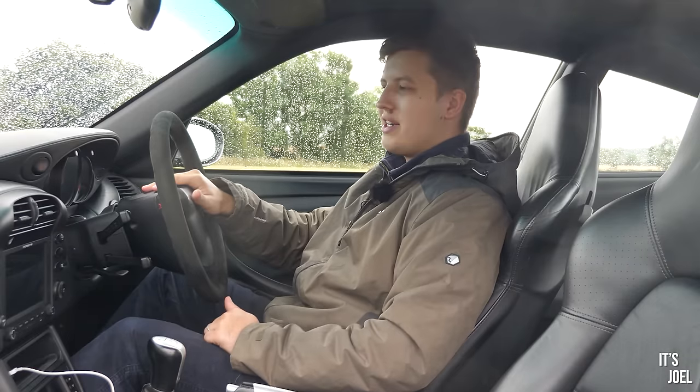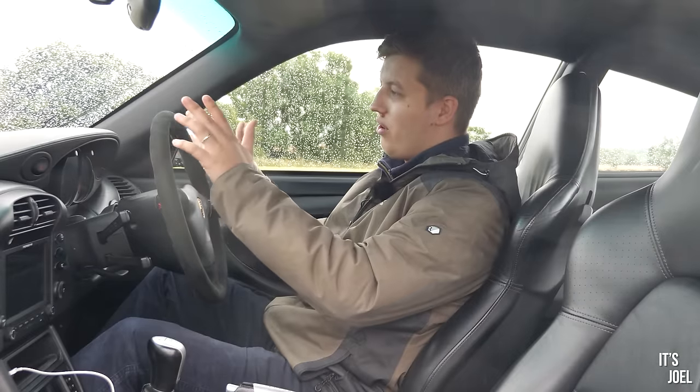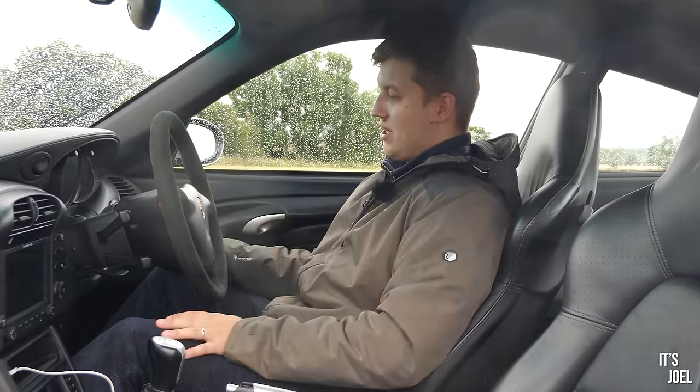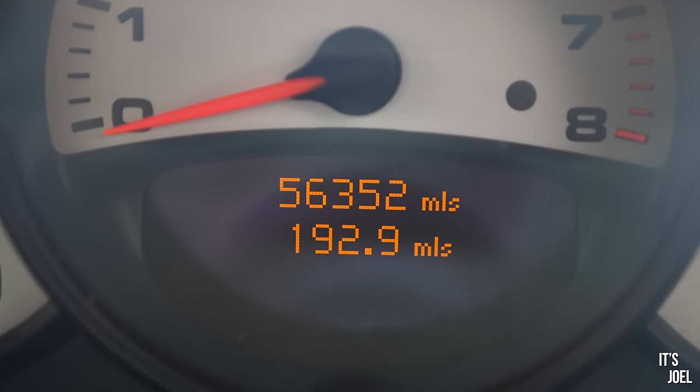Again, as I said with the 997, all the information that you need is right in front of you. You do not have to take your eyes off where you're going or off these dials. Everything you're going to need is there. And we can conveniently see here the mileage of this car, which is just 56,000 miles.